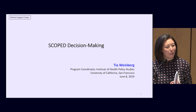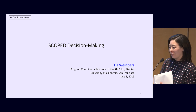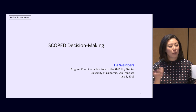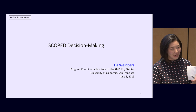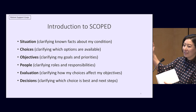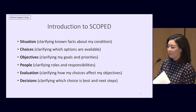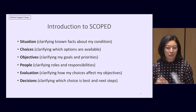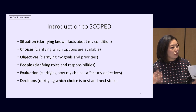I am the program coordinator for the Patient Support Corps, and I work with Jeff Belcora, an adjunct faculty member at UCSF. Today what I'm going to show you is the framework that he designed for shared decision making that we use in our DOD study with men with prostate cancer. This framework was first developed for patients with breast cancer, and since then we have expanded its use into a number of different conditions, including prostate cancer, for use in decision making.